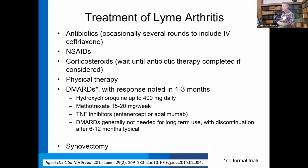If they don't respond to hydroxychloroquine, I have methotrexate here. I have the TNF inhibitors and some of these other DMARDs. I don't even touch that. That's above my pay grade. I usually send those patients right to rheumatology. And we're lucky enough to have some rheumatologists at Upstate who actually invited me to do a talk much like this for their grand rounds recently. And they're very receptive to bringing these patients into their clinic.